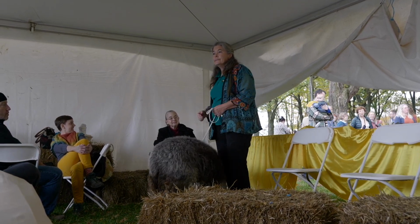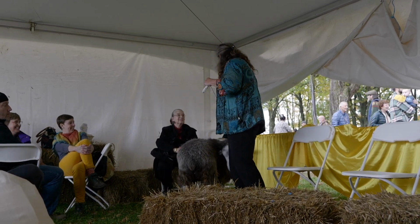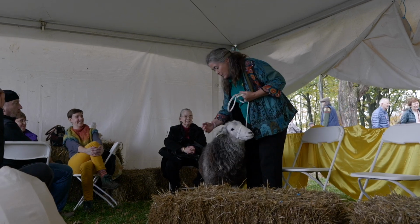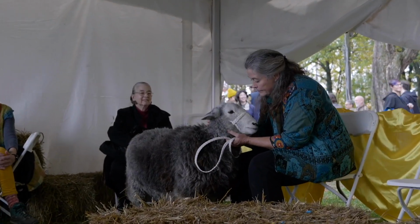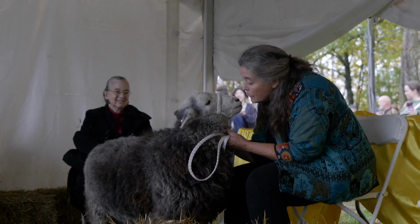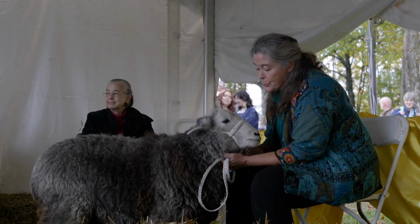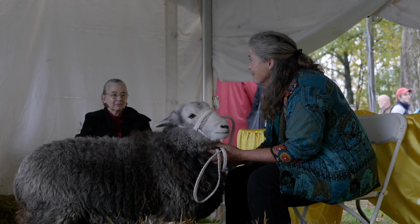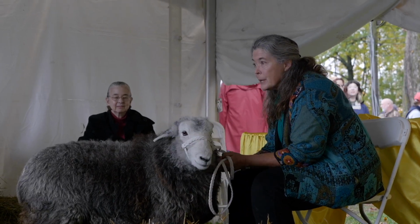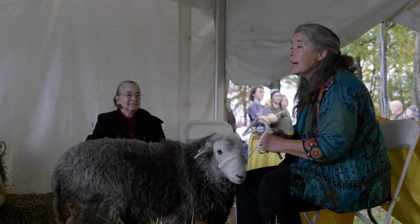Anything else? Anybody want to hold this crabby thing? She wants to go back to her buddy. Why don't you, if I sit, will you stand nice? Then will you? Not really. No, no treats. There. Okay. Anybody who wants to feel her fleece, you're welcome to. She can object, it doesn't matter.